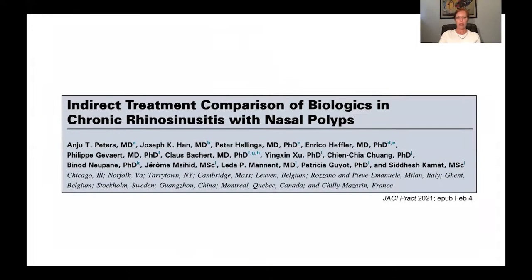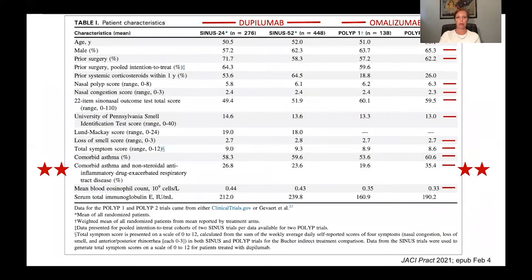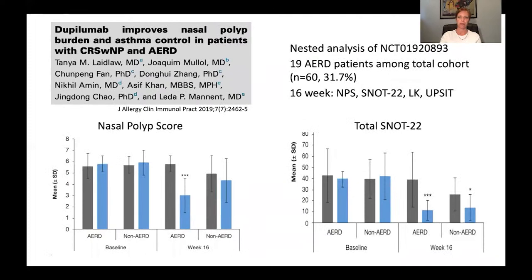In a recent indirect comparison of biologics for CRS with polyps, this particular group compared dupilumab to omalizumab. You can see the two main dupilumab studies, Sinus 24 and Sinus 52, as well as the omalizumab studies, Polyp 1 and Polyp 2, with the patient characteristics noted here. And in the line with stars, you'll note that approximately a quarter of the patients across the studies had comorbid asthma and NSAID exacerbated respiratory disease. So these were AERD patients.